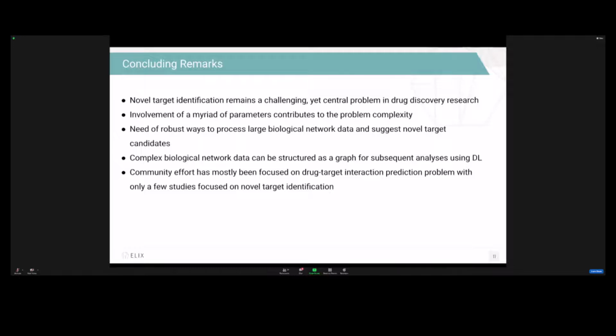And there is a huge need of robust ways to process this large biological network data and suggest novel target candidates, and try to solve underlying mechanisms, even in the diseases that are currently being addressed, not even mentioning the diseases that we weren't able to attack yet. And as an advantage, the complexity of this system can be more or less structured into a more usable format, which is graph format, and can be subsequently analyzed using recently developed models, especially graph-based models.